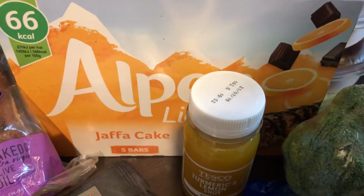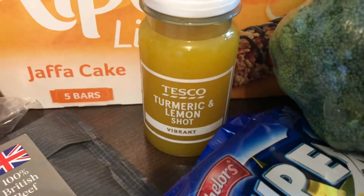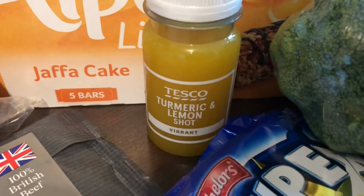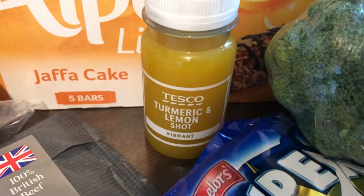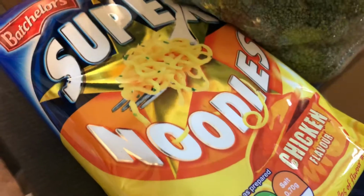The Outpro Light Jaffa Cakes were on offer for £1. This is a new one. I don't know if they do it in other Tescos, but it's new to my Tesco. Turmeric and lemon shot. I normally get a different flavour, but thought I'd try it. It was £1. These were on offer for 60p. I like to have at least one in the cupboard, so that's going in the cupboard.